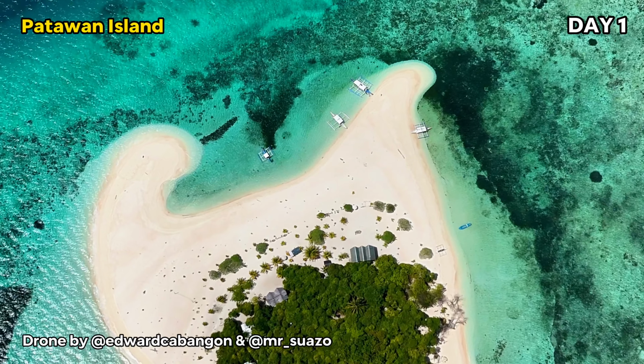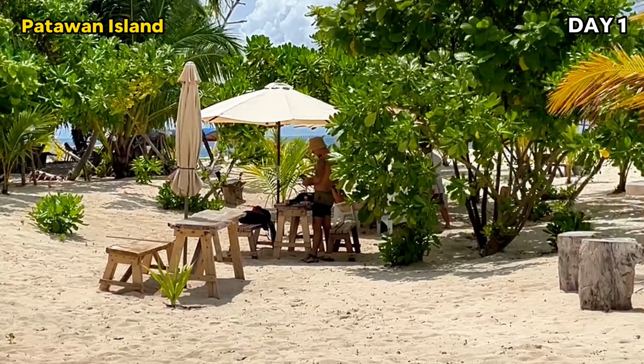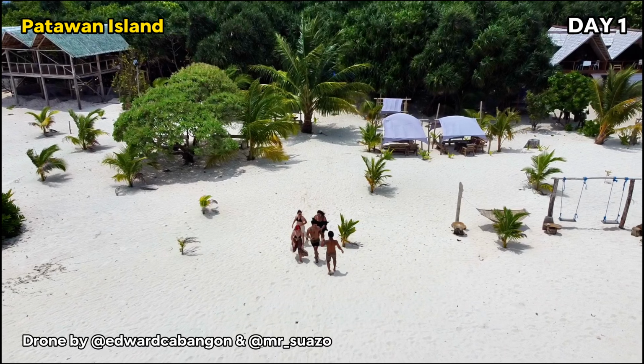Next stop is Patawan Island. This is my second favorite island in Balabac. This island for me is the fanciest of all in terms of amenities. They have glamping accommodations, a mini store, shower, and a toilet with a bidet. This is also where we had our lunch for the day. Kamp Malaya served us some fresh seafood, chicken adobo, and fruits. We stayed here for a couple of hours to relax and go for a swim.